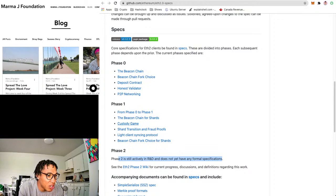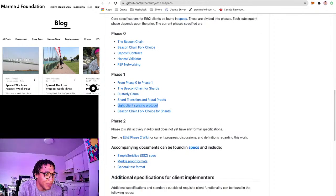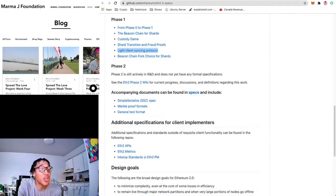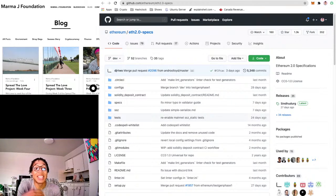Beacon chain for shards, custody game. Here, this is actually where I want to get. This is where I find most interest, like fraud proofs, transition of state. I think that's what I'm talking about there. Light client syncing seems very interesting. Sorry, this is for my own personal interest. And hopefully I'll start doing all this stuff live, at least digging into it live on here. But yeah, that's all for this.